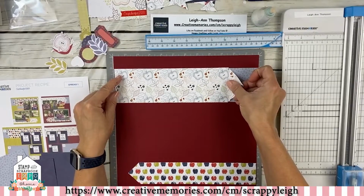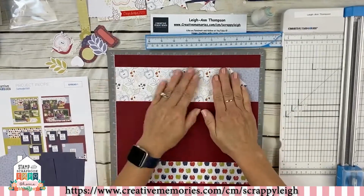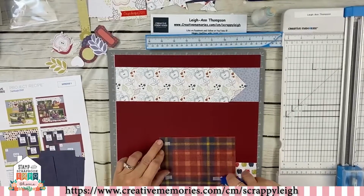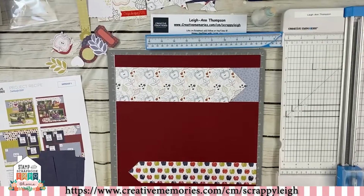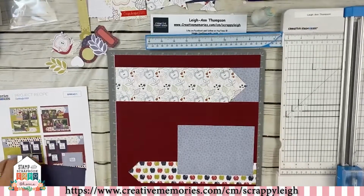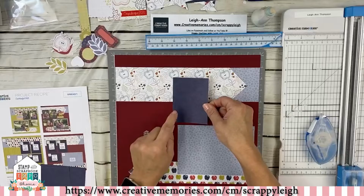Ooh. So there we go. I didn't quite get that to the edge. So there you go. First 2 strips are down. Now I have my photo mats. And my other 3. Actually, you know what? I'm going to start over here.